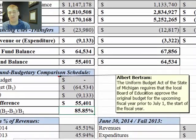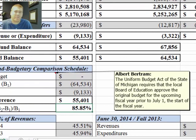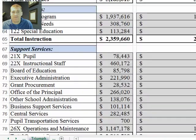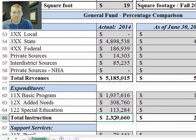So this little comment here is a reminder. I don't think it shows up on your sheet, but it's a reminder for myself and others in the office that the original budget is due July 1. Sometimes there are great discrepancies between the original and final budget because of the time difference: July 1, and then the count is in the fall, and the budget vastly changes based on that fall count. So it's important to remember that when we look at this comparison. Moving down here, this takes the total instruction costs and divides it by total revenues. So I'll come up here for a moment. Total instruction divided by total revenues.